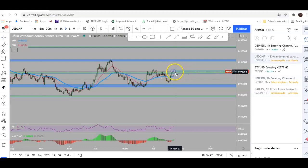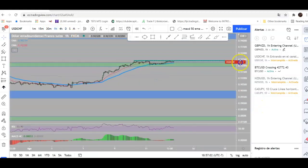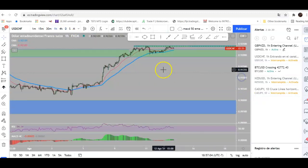That's USD CHF. Let's look at the 1 hour, so we can see this area again in the 1 hour. Okay, this is the daily. We're in a very strong zone right there. Right now, it's this resistance. We'll go to 1 hour, and I always look for patterns there in those zones.